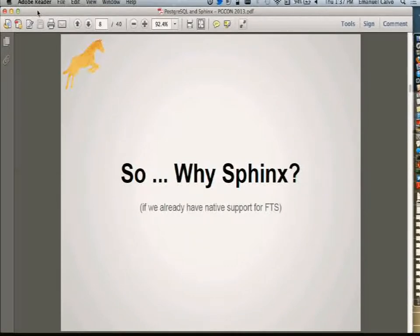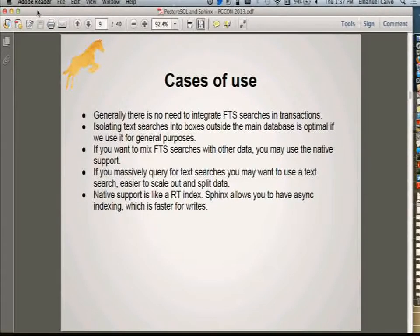So the question is, why Sphinx? If you have native support in Postgres, why should we use Sphinx? Well, the main point of Sphinx is that you are isolating all the full-text queries on other servers. All those heavy queries that are running in the database, you isolate from the database and put on other nodes. And because Sphinx feeds from data that comes from the database, you can crash a Sphinx node and rebuild it without sacrificing any data consistency. You don't care about the consistency of a Sphinx node at that point because you can build up a lot of replicated nodes with the data coming from the database.